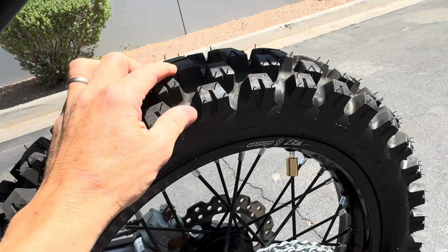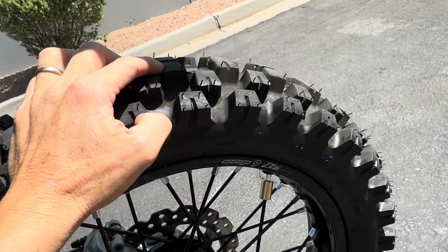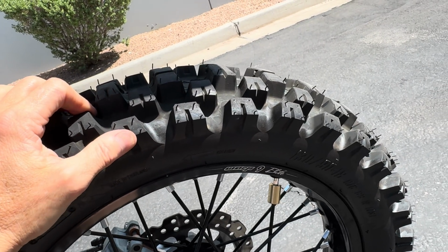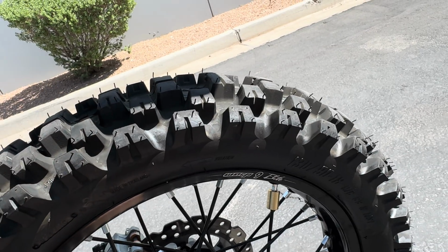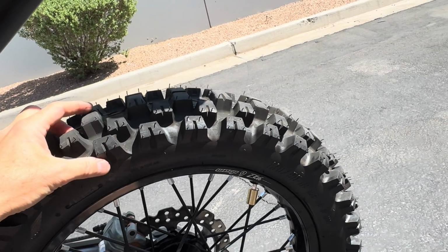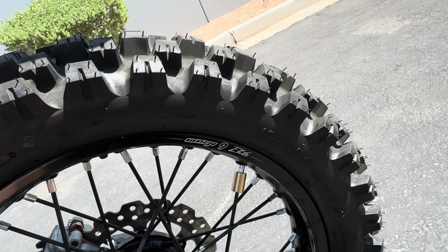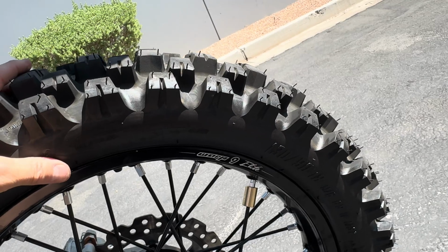The only thing I think it yields on is wear. It is not a super long lasting tire. You'll probably get 1,500 miles out of this tire. You could stretch it out. We've heard of riders getting 2,000 out of it. That is maybe on the high side. And on the low side, you can burn any tire out in 500 miles if you're really after it. But I think you plan on 1,000 to 1,500 miles on this tire.